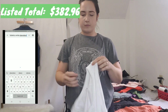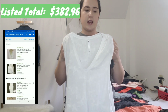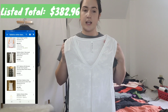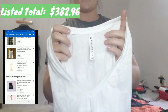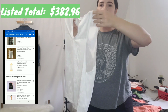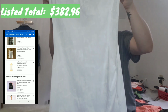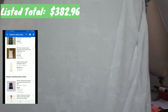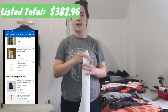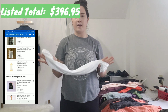So I picked this up mainly for me. I'm still going to list it and just wear it. I need athletic tops. I don't really like picking up sleeveless athletic tops, or women's athletic tops in general, but I really like this, so I am going to wear it and keep it listed. This is by Fabletics, size small. It's like an oversized muscle tee, and it cuts pretty deep right there. It's white, and you might not be able to tell on camera, but it's got this floral rose pattern throughout it. I'm going to list this for $13.99, which I think is a little high, but again, I like this top and I'm going to wear it, so if it's sitting for a little bit, I don't mind that.